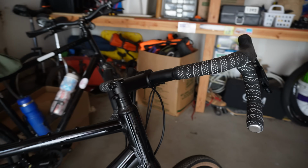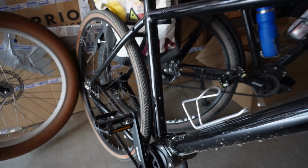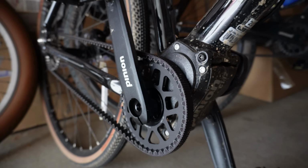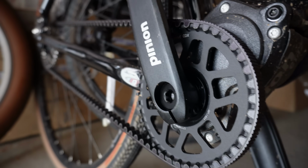What makes this one truly unique, here, listen to this. Ooh, yeah. It is electronic shifting, and it's connected to, you guessed it, a Pinion gearbox with that 600% range and a Gates carbon belt drive.